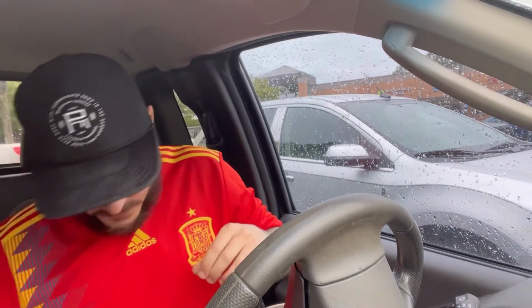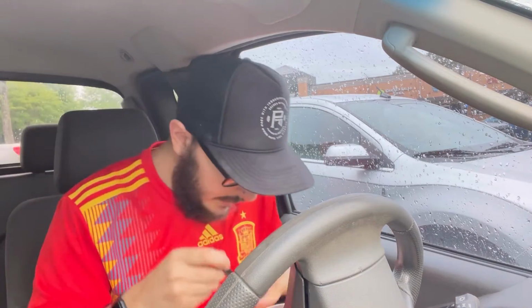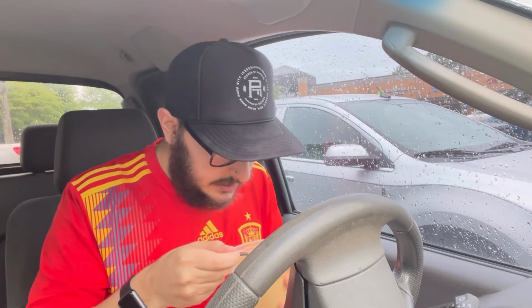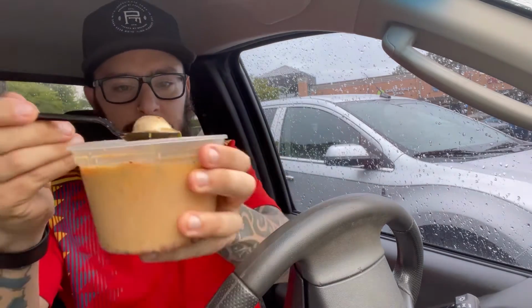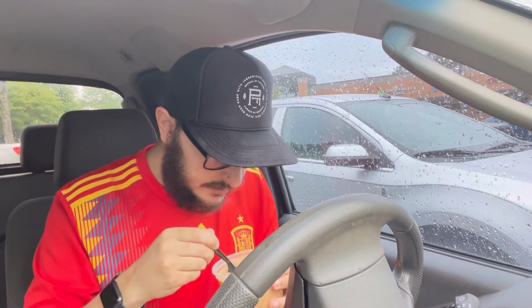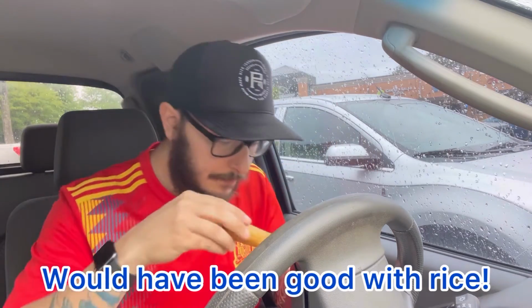All right, guys, let me get a spoon. All right, let's get into this. This is coconut soup. It looks like it's got some mushrooms. It's got an orangish color because of the spices they put in it. And I got it with chicken. Oh man, that is fire. That's one of the best soups I've ever had. I love coconut soup. Let's get some of that spring roll.